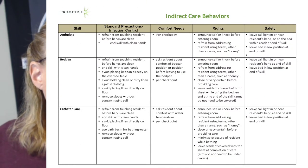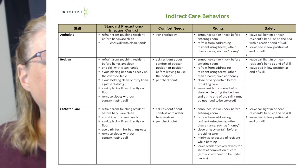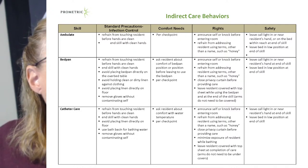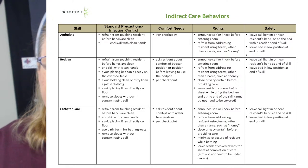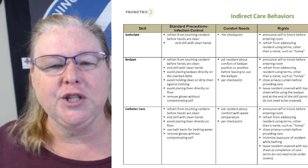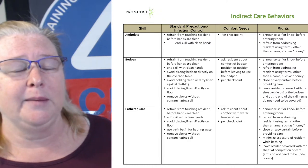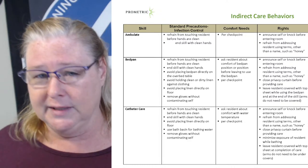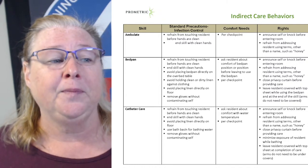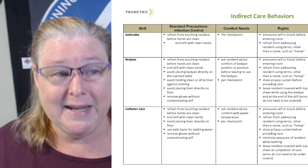So if you look up here, when you're ambulating, there's a couple things that they are going to specifically look out for. And one of those is refrain from touching resident before hands are cleaned. So that's an infection control issue. So if you go in, hi, Ms. Jones, my name is Patty. I'm your CNA today, and I'm here to take you for a walk, or however you want to introduce it, and then you forget to close a curtain or wash your hands, you're actually going to be graded under infection control for that, because it's specified right here.